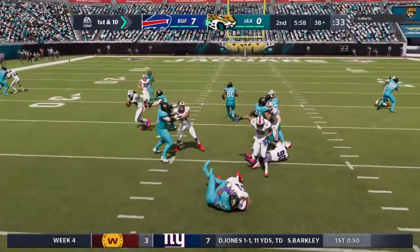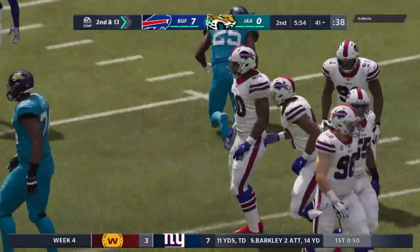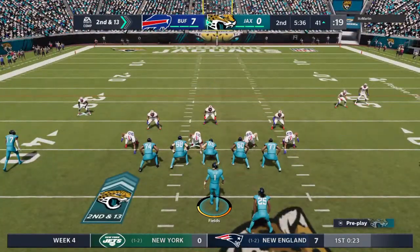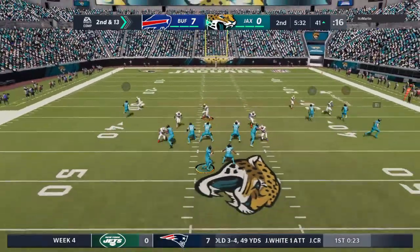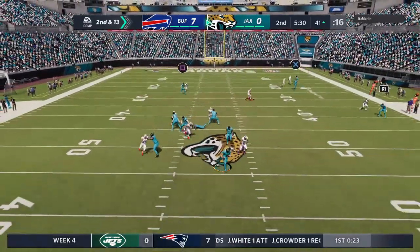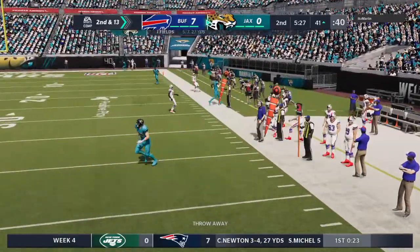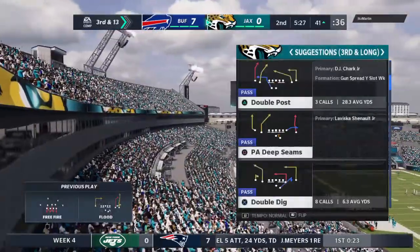From the shotgun now, here's an inside give. And they see right through that defensively as he'll be hit and taken down in the backfield. So maybe just a momentary setback on what's been a great drive so far, but 2nd and 13 here. Flushed out right. And he's just going to get rid of this thing to no one here. He throws it away, and now it's 3rd.